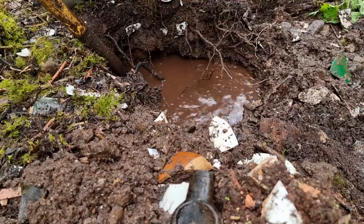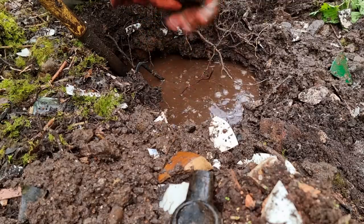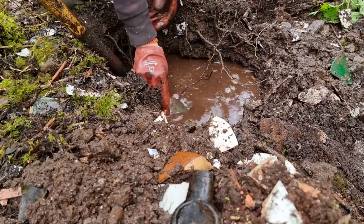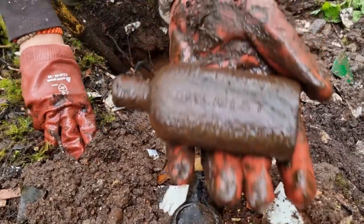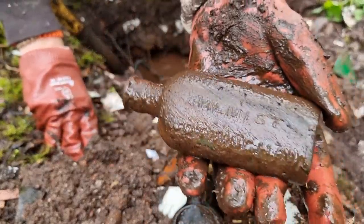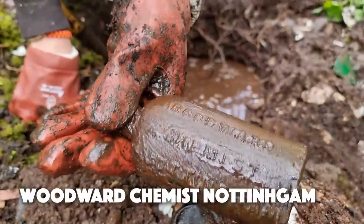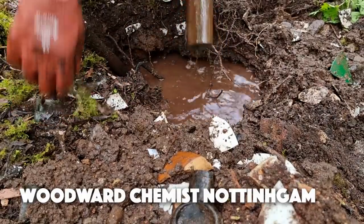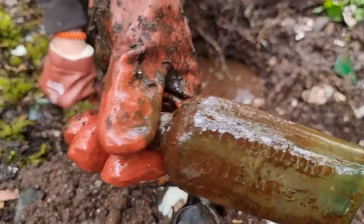Oh wow, oh nice, you see that? Felt it with the spade. I think it's for the Galloways. Clean up in a sec with a wood chemist. Stick around later for the clean up. Oh, so she's getting there pretty well now actually. Beautiful, let's keep on going.